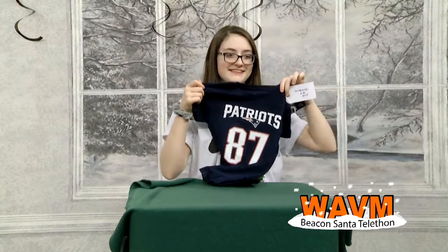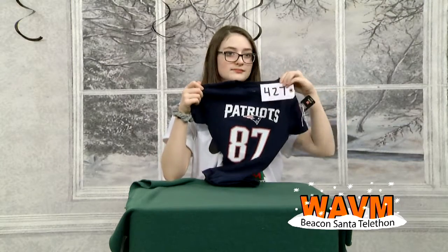Same thing with the last one. Basically, bound to fit. So you can get that as a set. Come on. Bid on that as a Gronk set. And Brady, you got twins or a brother. Come on. Wear that full outfit. Full on.